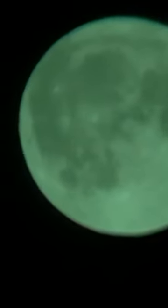Look, here's some white areas too. What are these white areas on the moon? That's quite interesting.